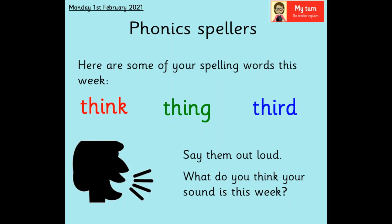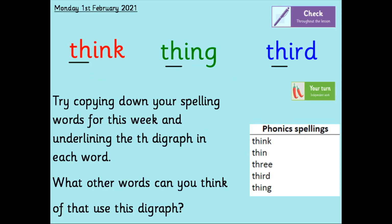So phonics spellers, we're going to start with you this week. Here are some of your spelling words. You've got one in red, one in green, and one in blue. Can you say them out loud? What do you think your sound of the week is for this week? That's right, your sound this week is... You've got it, think. You've got it, think, and third.